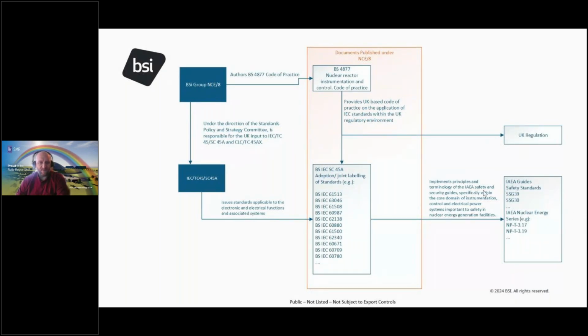So why did we decide that we needed to write this additional document? It puts the international standards into the context of the UK regulation and best practice as seen in the UK. For that reason, it was felt that it was a worthy document, and is now in its 3rd issue, or will be once the final consultation results in the issue. Next slide, please.